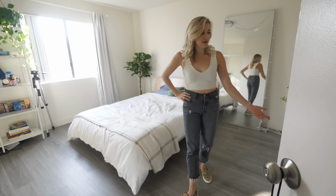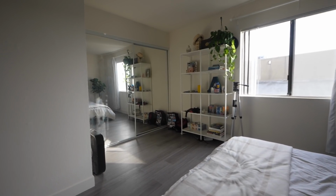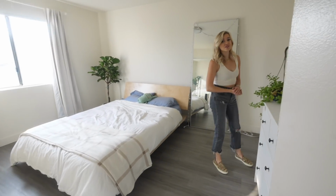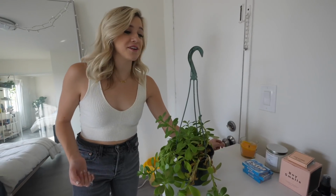But it's nice and bright. It doesn't have a walk-in closet in this one, but it has like a mirrored closet. That's what I have, and you can fit a lot in those. Other really cool thing, it actually goes outside onto a rooftop. And this is so cool. Like, you guys aren't ready for this.